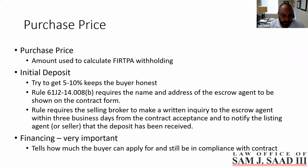Okay. So the purchase price, obviously very important. One of the 3 required things to have a valid contract. This is the amount on line 27 that is used to calculate FIRPTA. People get confused about whether they're calculating FIRPTA off the net realized or the gross, which is the purchase price. It's off the purchase price.